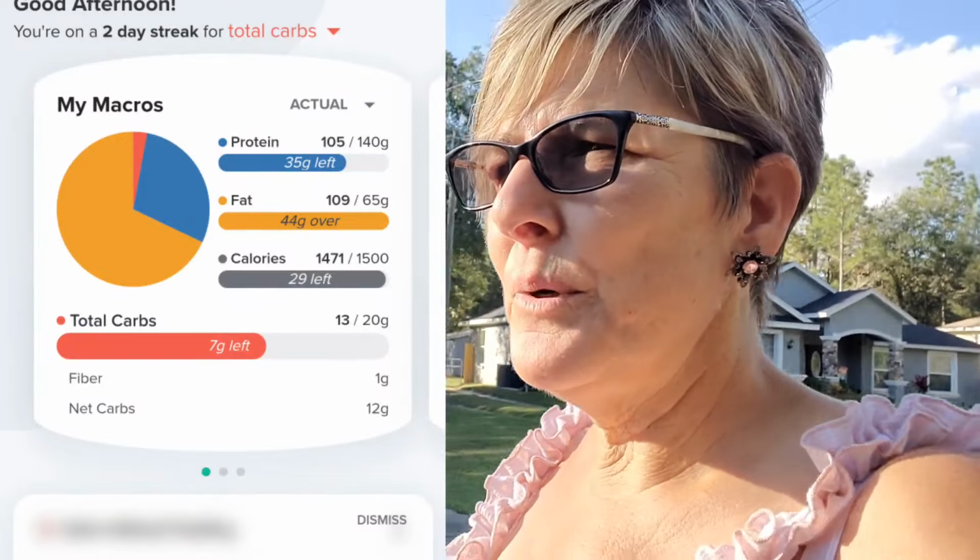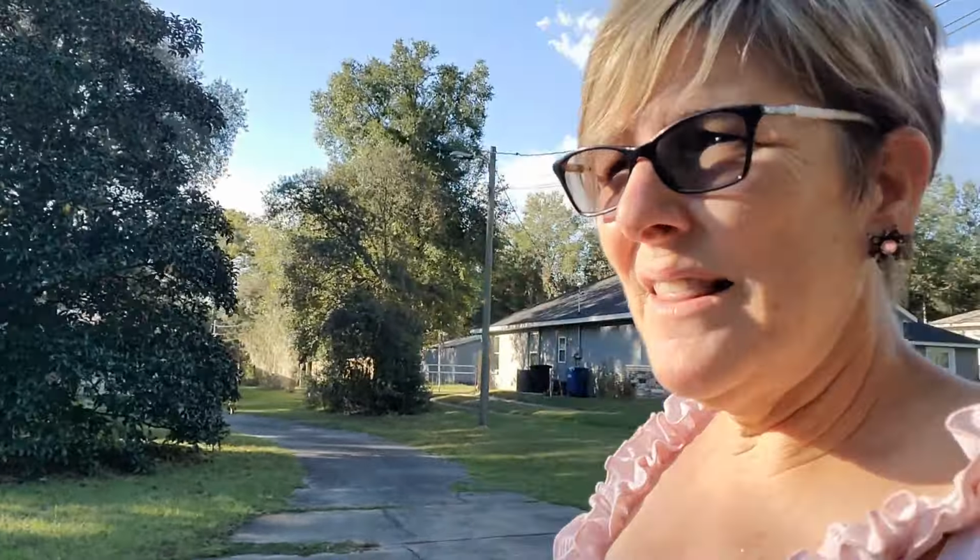However, I made some pretty fatty choices, and I think the fat grams and the calories are probably going to be just too high for me to see any weight loss tomorrow. I'm still not feeling good. Like emotionally, I'm not feeling good. And I think that that's probably having a large impact on that. I just can't focus on the scale right now.